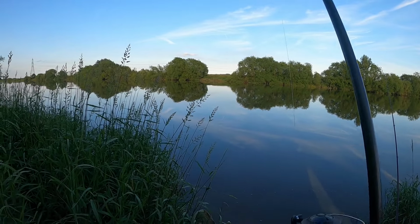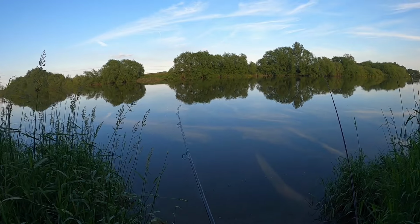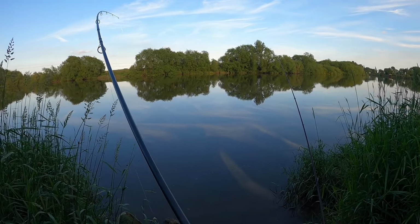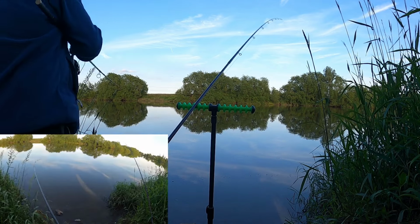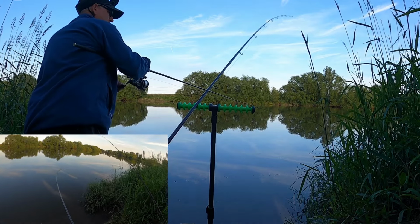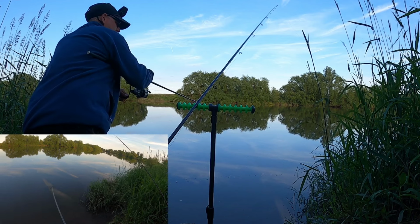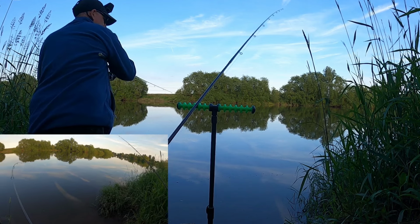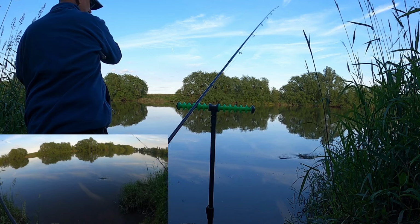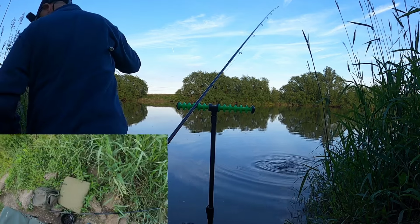Oh, never. A fish. Oh, there's going to be a mess here, isn't there? I don't care though. I've got a fish on. Come out of there. It's got to be a barbel, hasn't it? Is it? It's a carp. Never.